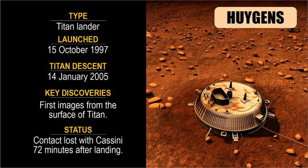Huygens. Type: Titan lander. Launched: the 15th of October 1997. Titan descent: the 14th of January 2005. Key discoveries: First images from the surface of Titan. Status: Contact lost with Cassini, 72 minutes after landing.